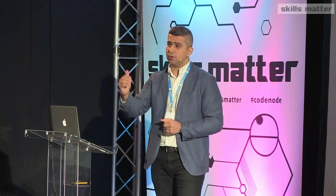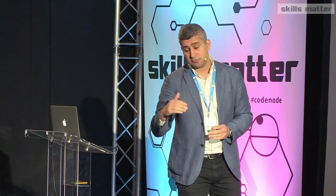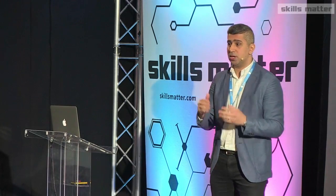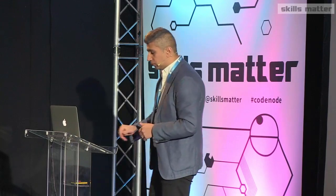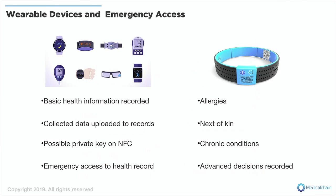Once you do the booking with the doctor and you pay, or if it's NHS, it will be free, then you will give consent for that doctor to access your record. He or she will view all your data. And once the consultation finishes and they submit the report, the access will be revoked. And these are some of the screens that we have from the application. It will be available in January, as I mentioned earlier.